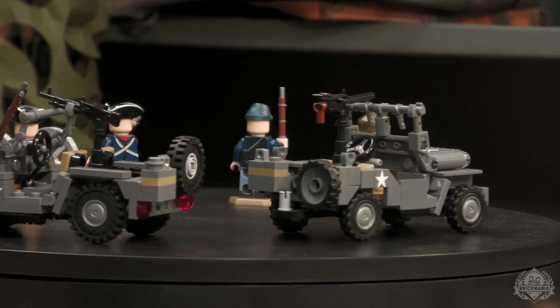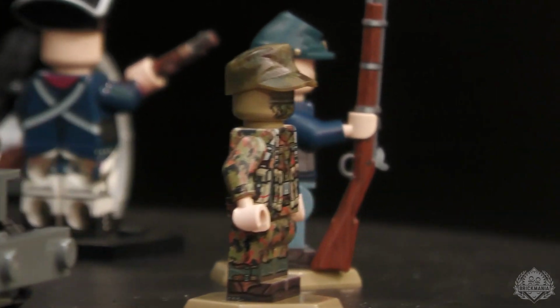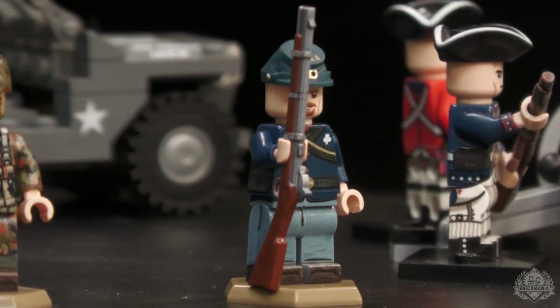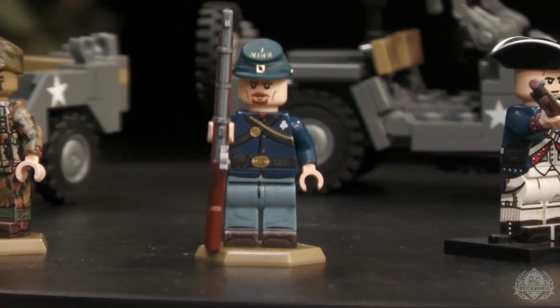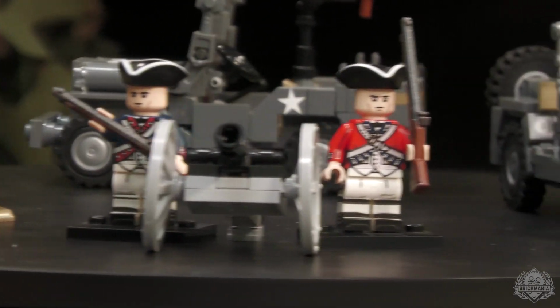I'd love to see it. But when it comes to army builder style figures that are going to be a little bit more affordable in bulk, I don't see that being something coming to our Civil War lineup anytime soon, but you never know. So stay tuned. So like I said, field gun, both the Revolutionary American Soldier and the Redcoat are back.